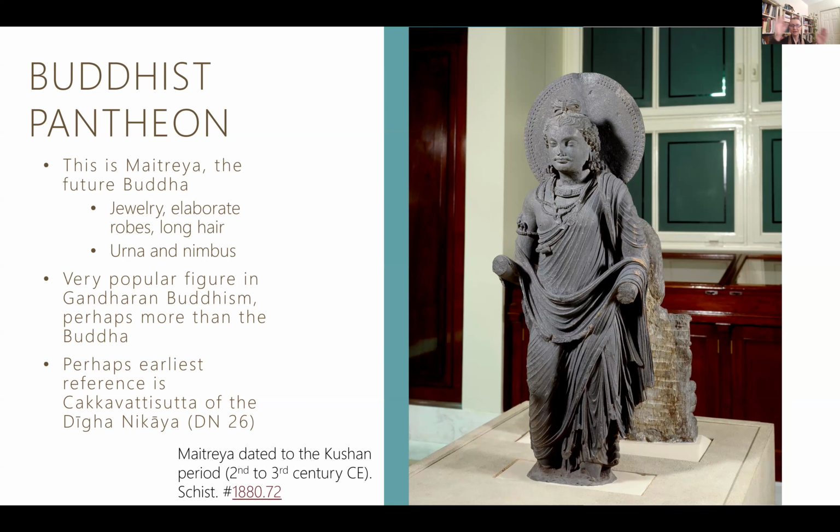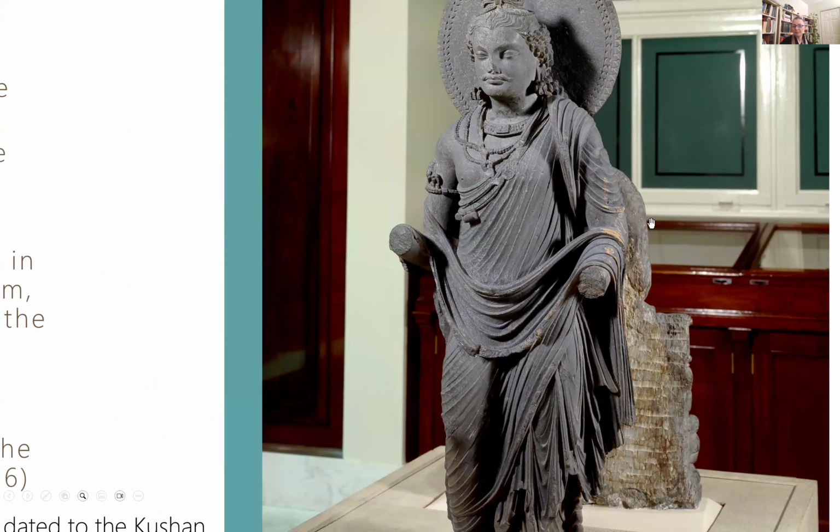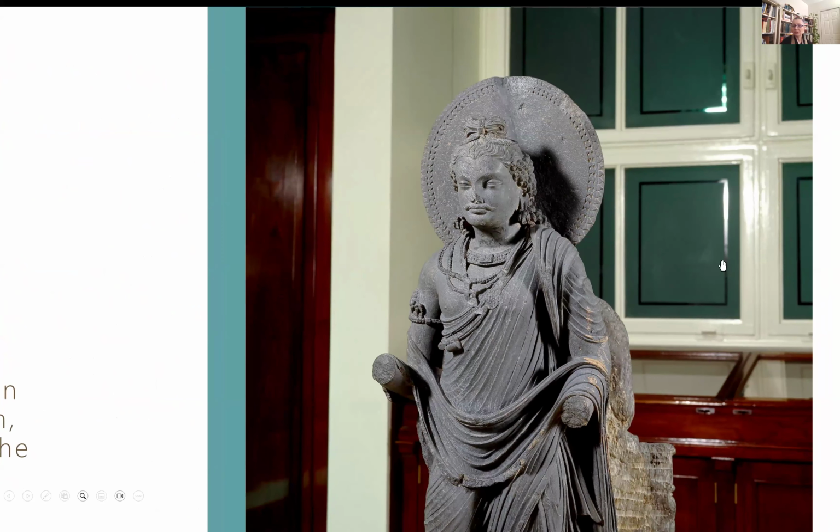So after this eon that we are living in has completed, which would be an unfathomable number of trillions of years, then Maitreya Buddha will arise and become the next Buddha in the next eon. And I want to make this a little bit larger so you can see. So how do we know that this is a Maitreya Buddha? So Maitreya is sometimes referred to as a bodhisattva. That would be more appropriate, actually. But sometimes he's also referred to as a Buddha because he's going to become a Buddha.